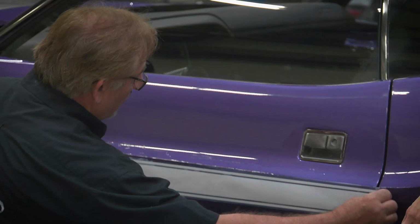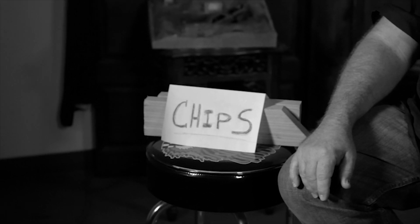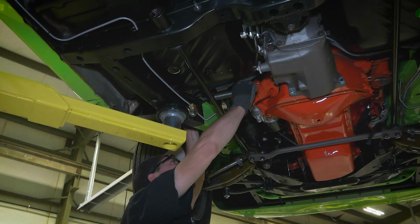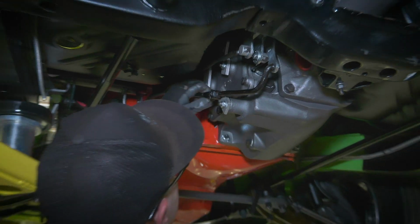Our buddy's car got its longitudinal stripe on it. It did. Mr. Chips himself got that car done. It's no longer his car. You got everything wrapped up, I believe, on the undercarriage of our Superbird. Yep, the Superbird got all the clutch linkage in there, and yeah, the reverse lockout, all the goodies.